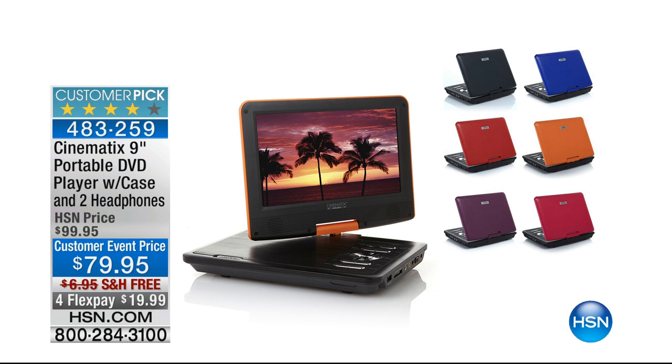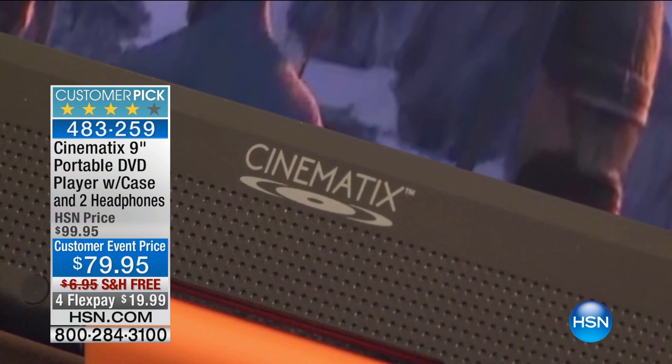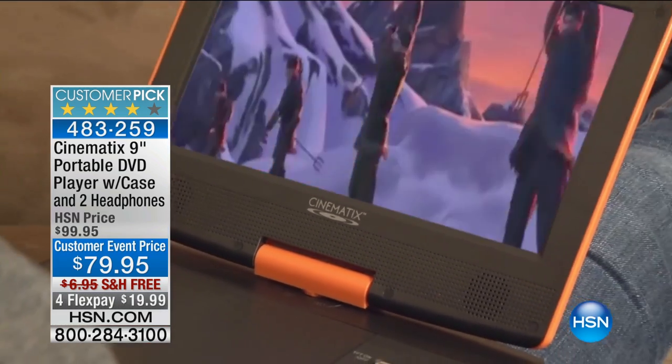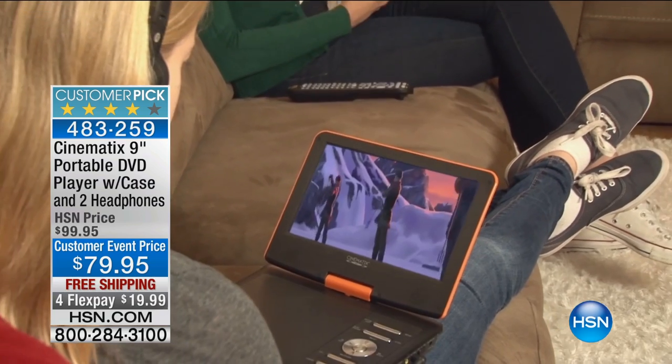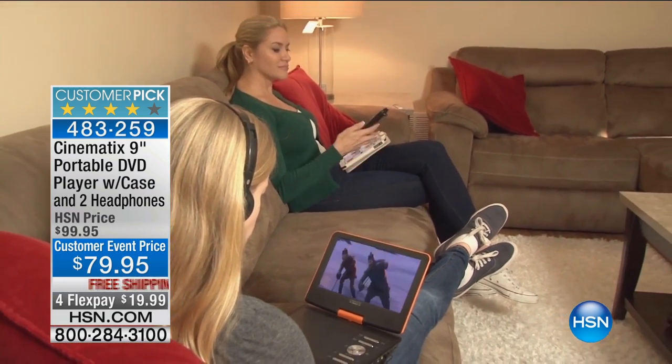Features that we offer. But coming up, we've got another customer pick, our Cinematix 9-inch portable DVD player at the lowest price ever. This thing is sold for over $100. It's $79.95, free shipping and handling, 6-hour battery life. It's not only gonna play your shiny disc, your DVDs, your CDs, but it's gonna play your thumb drives. If you have movies there or you've got photographs.